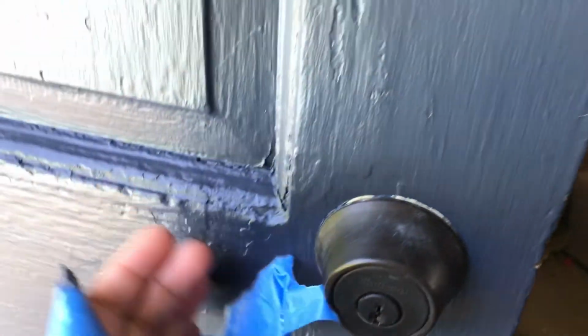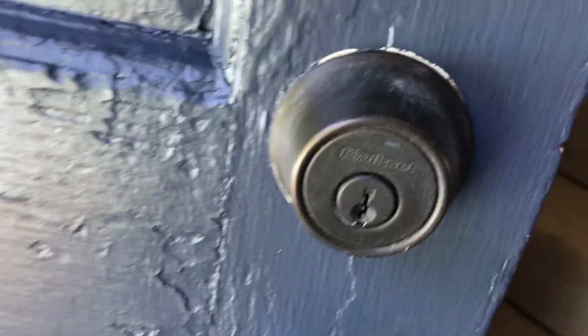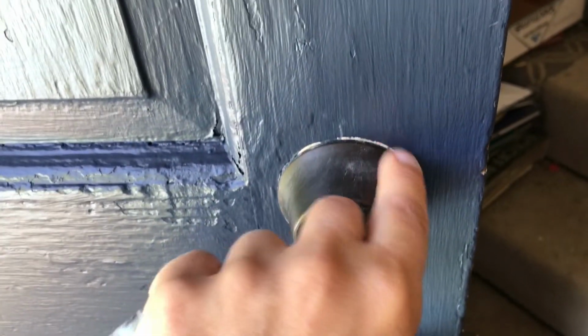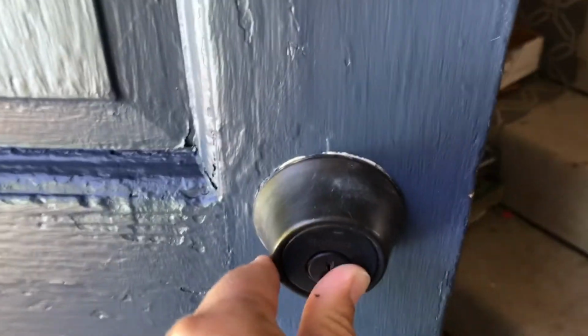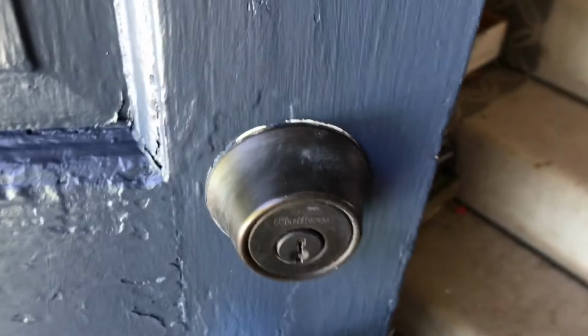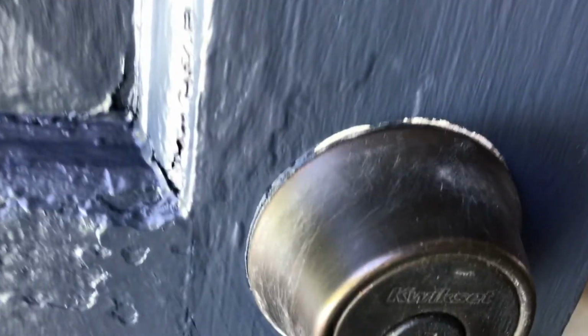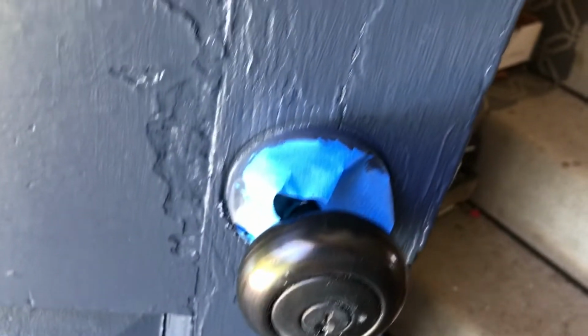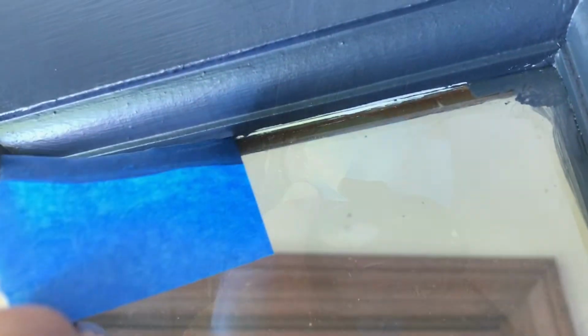I wasn't exactly sure how I would like the dark hardware against the dark blue, but I am loving it. You can see I need to do just a tiny little touch up where the edge of that painter's tape took off just a little bit right near the doorknob, but it's not too bad. I love it.